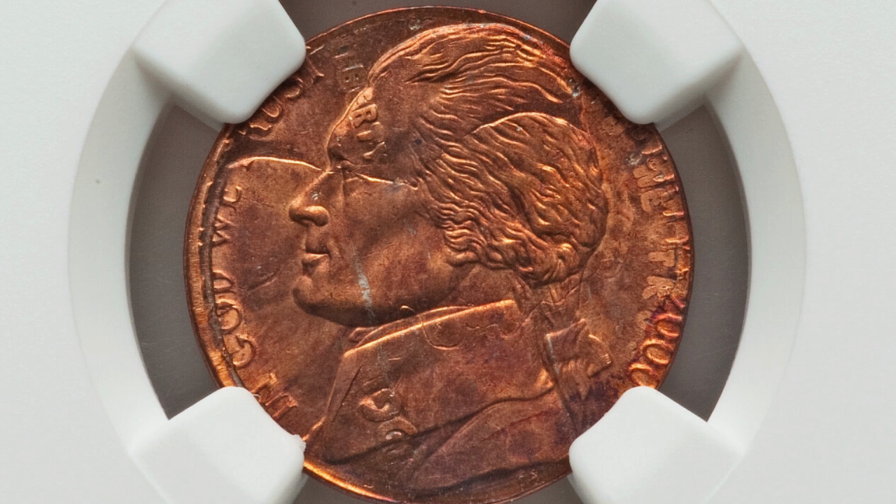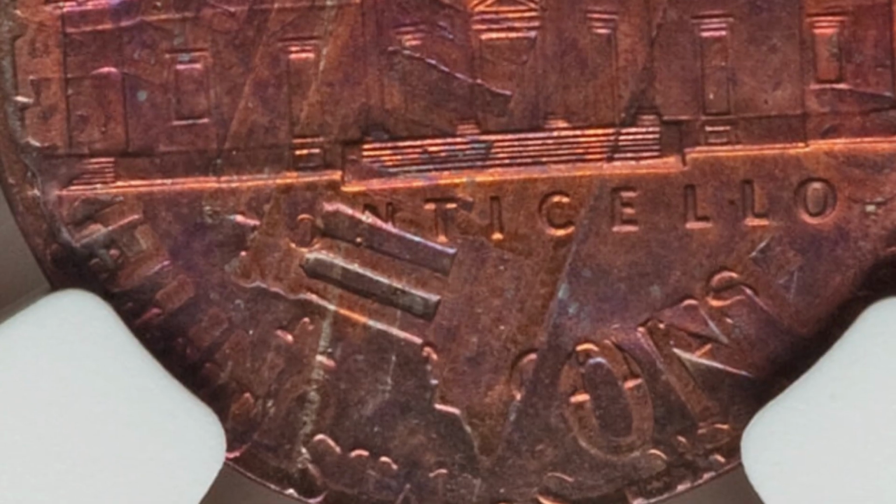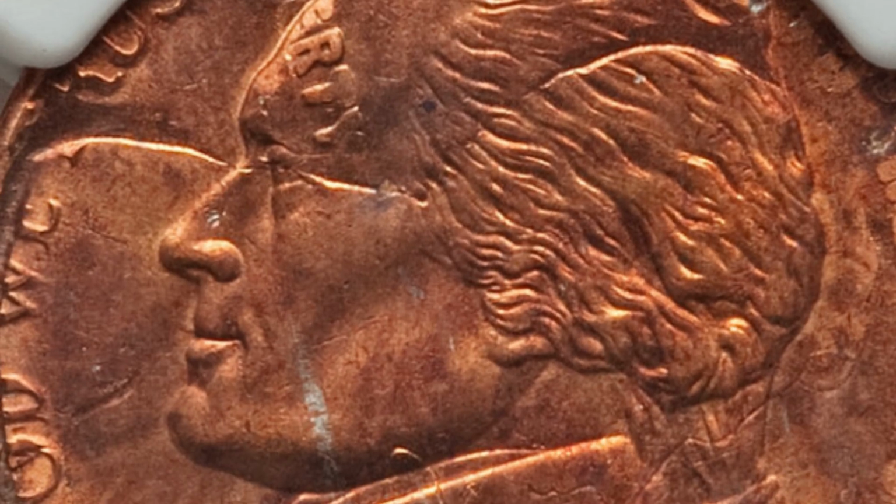Now here is a Jefferson Nickel from the year 2000. You can actually see the design of the nickel along with the Lincoln cent, because we have a 2000 Jefferson Nickel that was struck onto a 1961 Lincoln cent. Now how that happens? Well, you probably have to be at the mint to figure that one out. But this coin ended up selling for over $6,000 at auction, graded by NGC at a mint state 64 red brown.